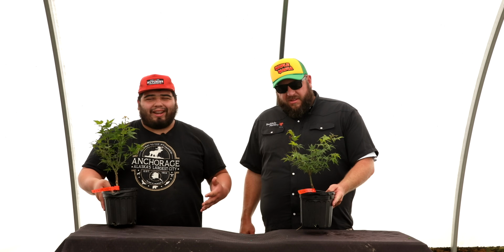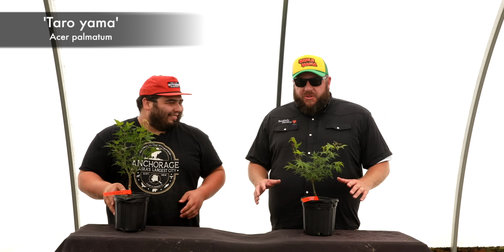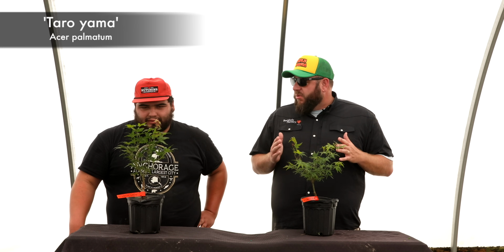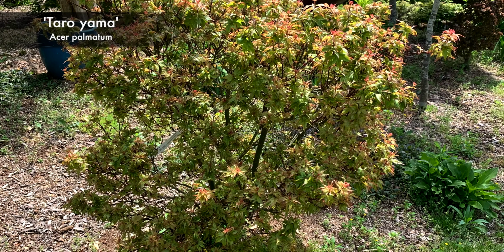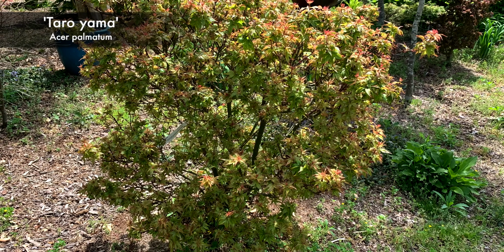Guys, Acer palmatum Taroyama. I mean, pretty awesome. I love this plant. We're talking a lot about Yano lately. We recently did a podcast on him. I first saw this one in Yano's book for maples. I throw it in the Makawa family. It's a little more vigorous than Makawa, but you can get some crazy pink hues on this one early spring. Some interesting kind of blushing colors going on.